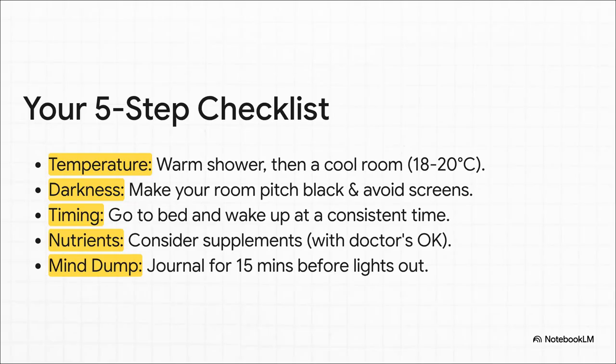So this is it. This is your takeaway. But don't think of this as just a checklist. Think of it as a cascading system. You set the physical stage with temperature and darkness. You anchor your biology with consistent timing. Then you actively calm your whole system down with targeted nutrients and a mental mind dump. See how each step builds on the last? It creates this undeniable signal to your entire body that it is time for deep, restorative sleep.